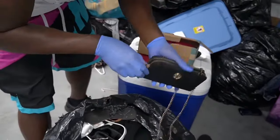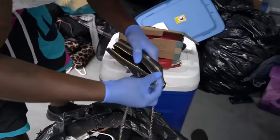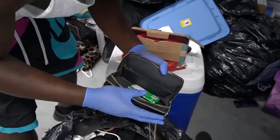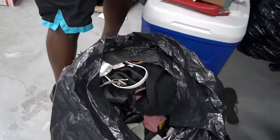I don't know what that symbol is. But you got some. Look, you know it. I don't know the symbols. I just know it might be some money. Yeah, that's it. Oh. Nah, it's just some gum. That's all. But you know, we can still sell it. I'm just saying.